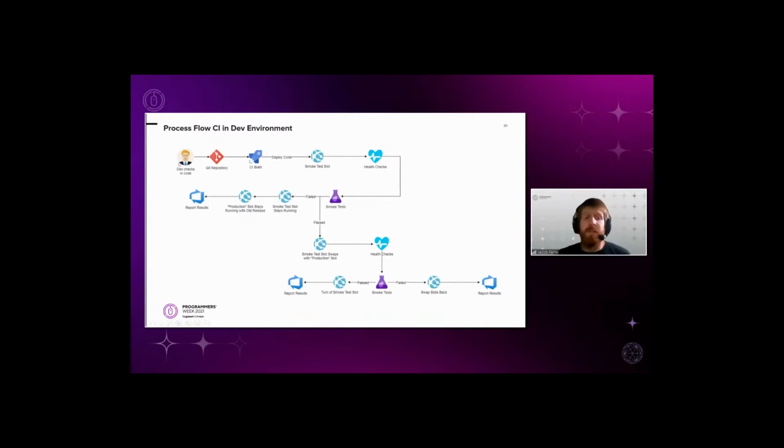So our first step here is a dev checks in code into the Git repository. That will then trigger a CI build to build up the artifacts, and store the artifacts needed to deploy out to the actual site. On this next step, we actually deploy the code out to the smoke test slot. That involves stopping the slot, deploying the code, and starting the slot back up. After the start happens, we run our health checks that Dan just explained.